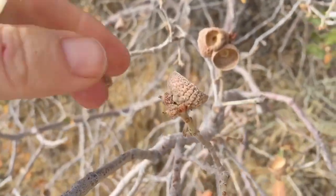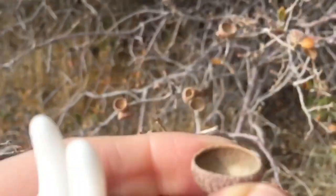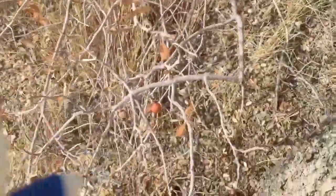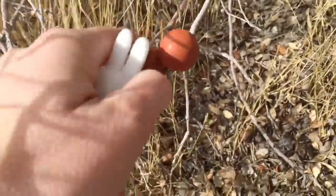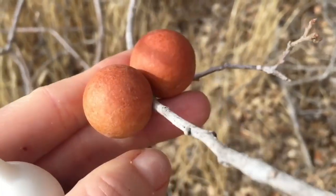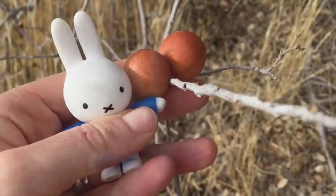This bush looks like it had little tiny acorns on it. This is a perfect size bowl for you, Miffy. Maybe we'll take a couple home. Oh wait, I don't think it was an acorn bush. There's some orange round berries on it. They're quite hard. I'm not sure what kind of plant this is, but I don't think acorns grow in the desert anyways.